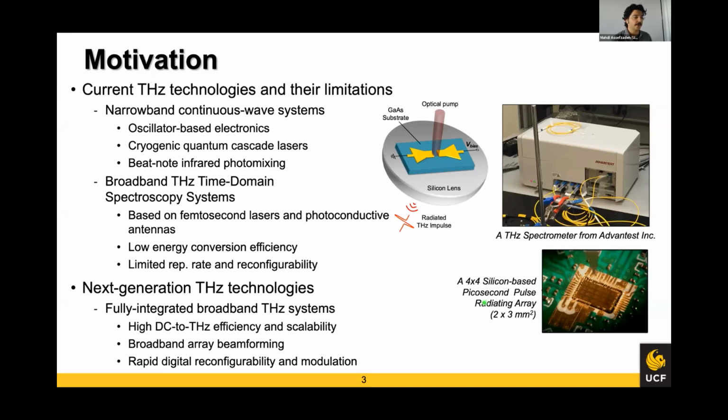The other category are broadband terahertz time domain spectroscopy systems that are used in spectral imaging systems. These systems currently are based on femtosecond lasers and photoconductive antennas. For example, taking a look at this figure here, we see that a femtosecond laser and photoconductive antenna system is integrated inside this bulky and expensive unit. And these systems usually have low energy conversion efficiency and limited repetition rate and reconfigurability.